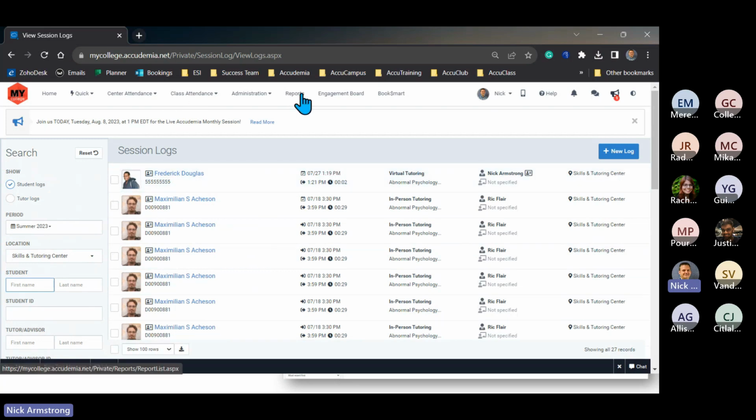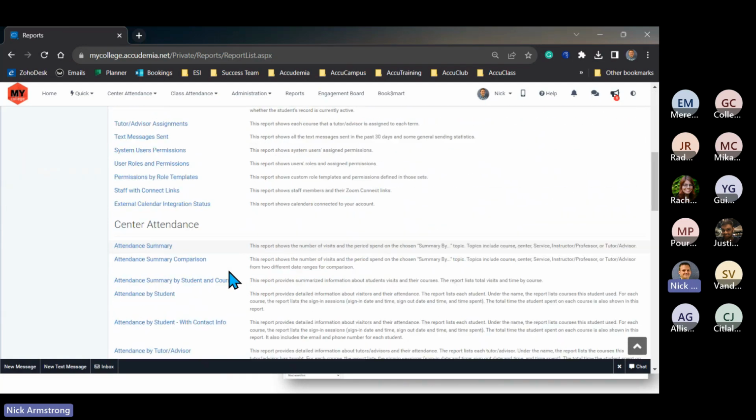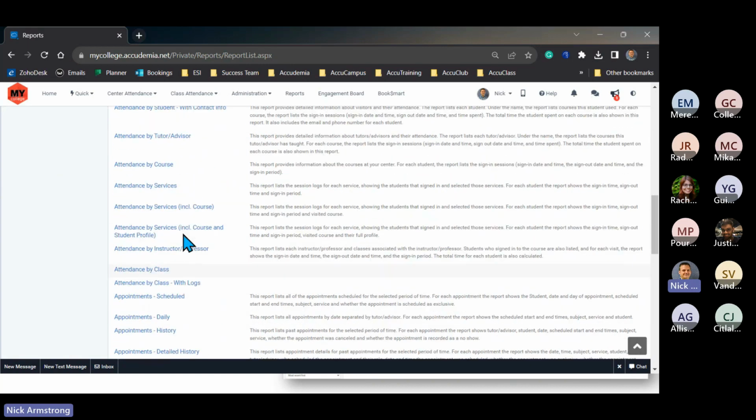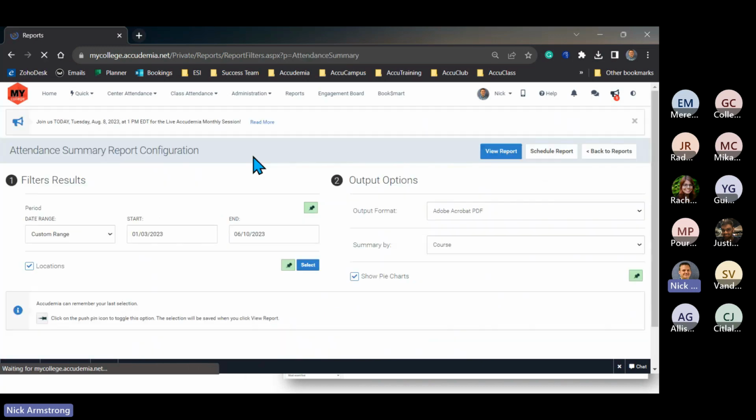And looking into some of the reports. The ones that I really like as far as comparing the usage of the center, we have some comparison analysis. So we have attendance summary comparison. If you're trying to see last semester stats versus this semester, that's a good one. Attendance summary is just statistics, like the numbers. And you could even send this weekly to your staff and have that go out individually so that they're getting their individual numbers that they're hitting.